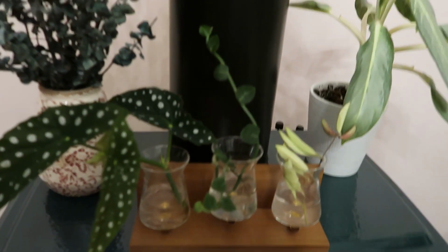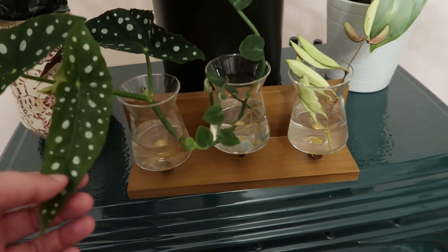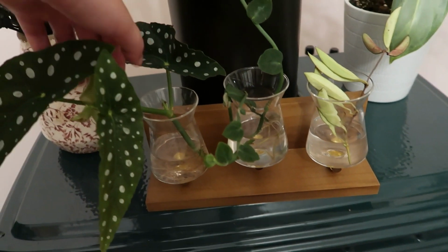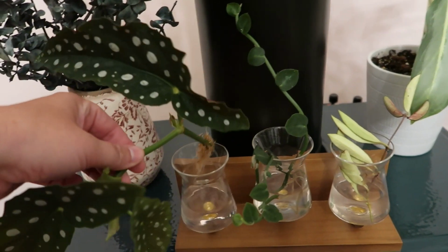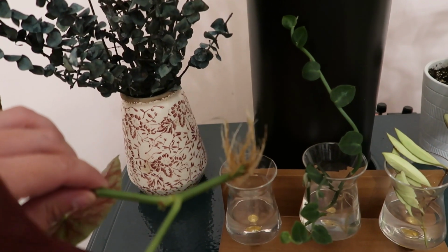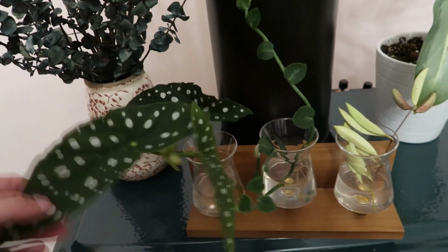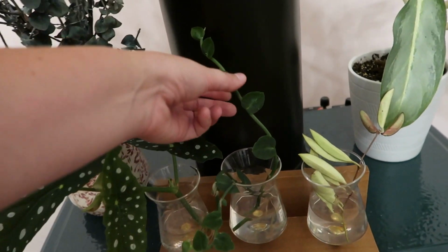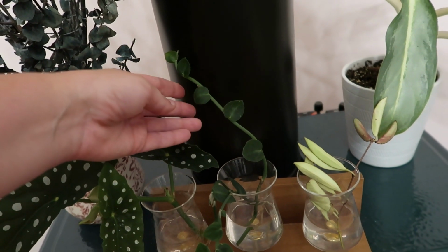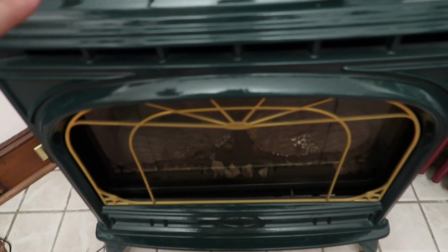Over here, I have this really cool little propagation stand. I got this at Walmart for like $4. This, the polka dot begonia, I call it, is probably definitely ready. Look at the roots on that. So I might sell that or give it to somebody. Got another climbing plant here. Obviously, this stuff is gonna move when the fireplace goes on.